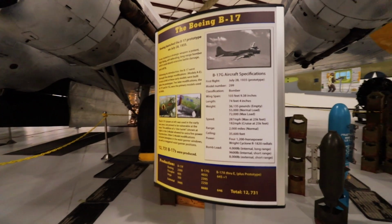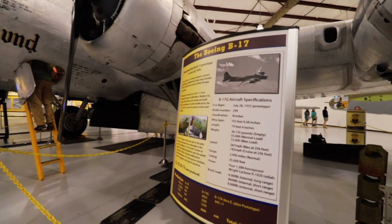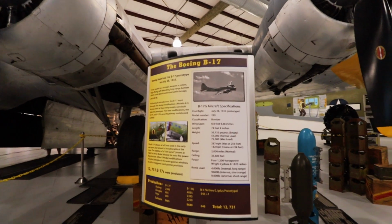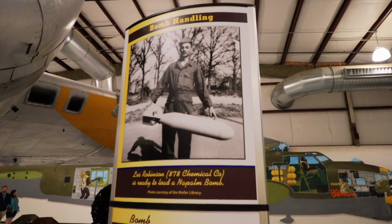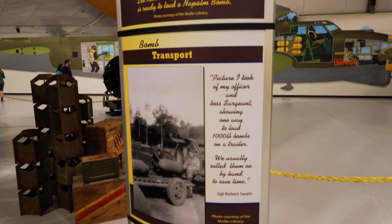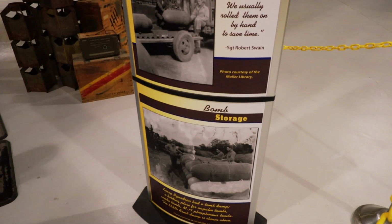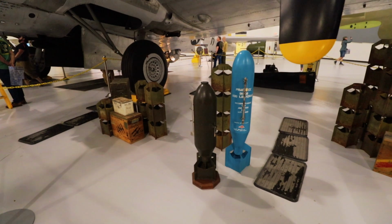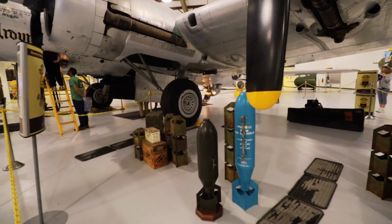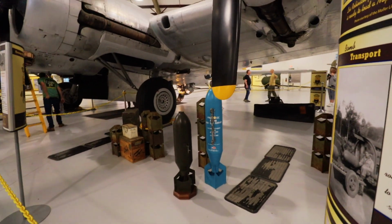Here we learn that in total, 12,731 of this model were actually produced. They were 103 feet of wingspan, and approximately 74.4 feet in length. Now, one of the primary functions of this particular plane was to be able to facilitate carrying bombs. And here you see the various stages of bomb storage and then also bomb transportation and bomb handling. In fact, at any given time, you may have had a variety of different kinds of bombs being loaded into this guy and taken up into the skies to put a dent in the enemy. And so here you can find some of the things that would have been just lying around in the hangar as they were preparing these.